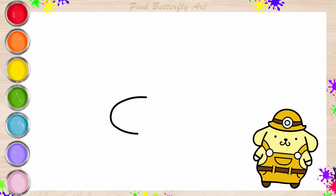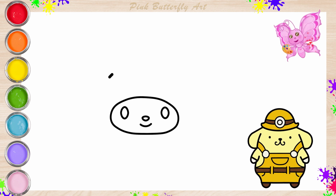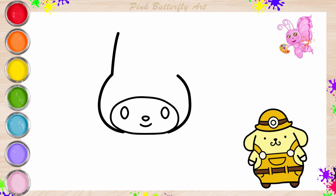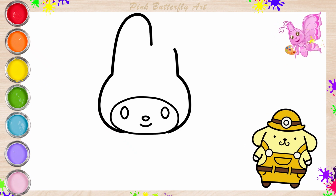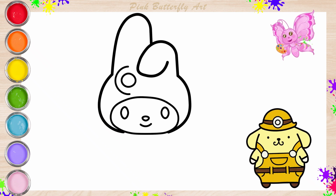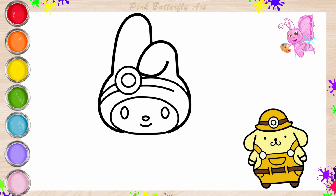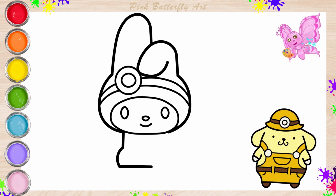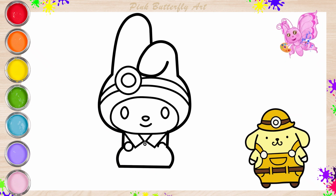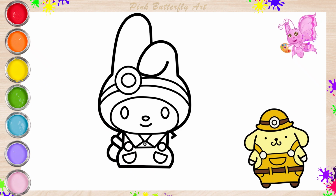Then, I'm drawing My Melody here. My Melody is a sweet miner bunny, using her flashlight to find hidden gems. What kind of gems do you think she finds? Who is your favorite Hello Kitty's friends? I like that, too.